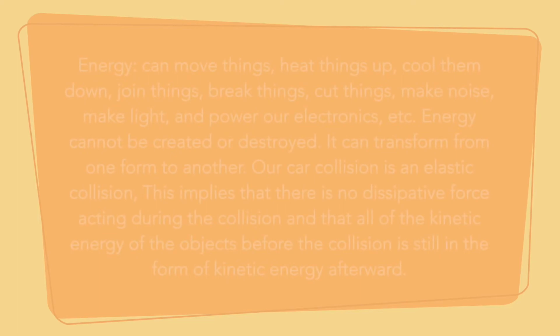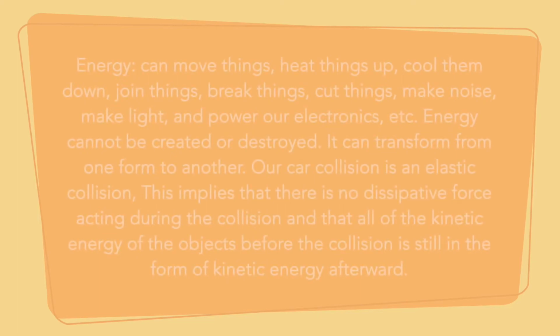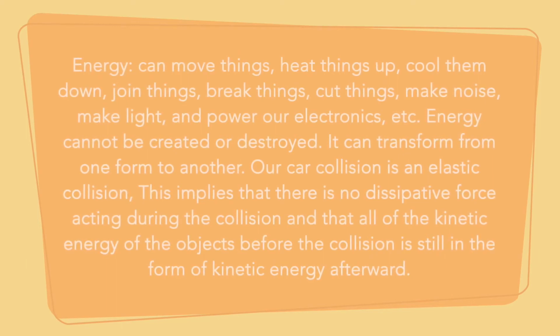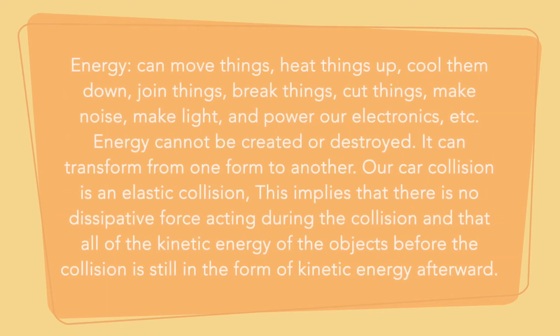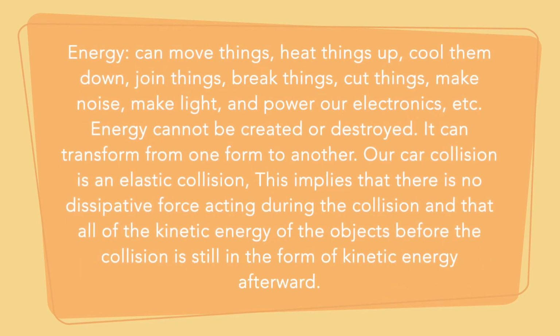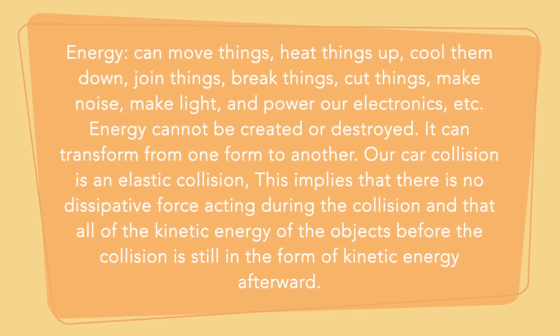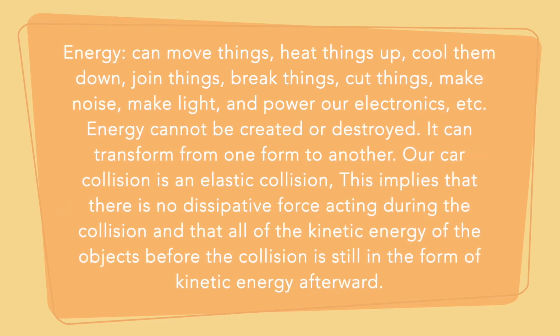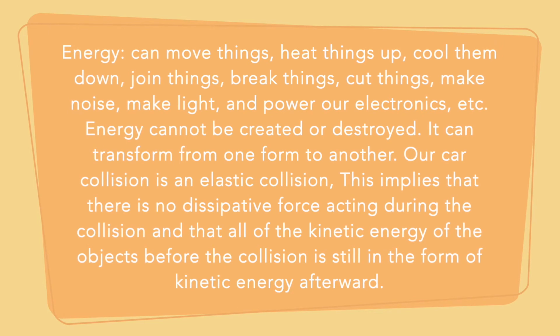Energy has the capability of moving things. It can move things, heat things up, cool them down, join things, break things, cut things, make noises, make light, and power our electronics, etc. There's so much that energy can do. But the thing is, energy cannot be created or destroyed. It can transform from one form to another.